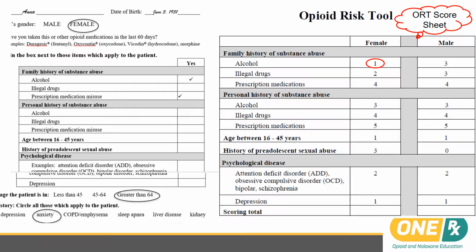So she's female, and she said yes to a family history of alcohol, which earns 1 point. And she said yes to a family history of prescription medications, which warrants an additional score of 4 points. So that gives Anna's total score on the opioid risk tool as a 5.